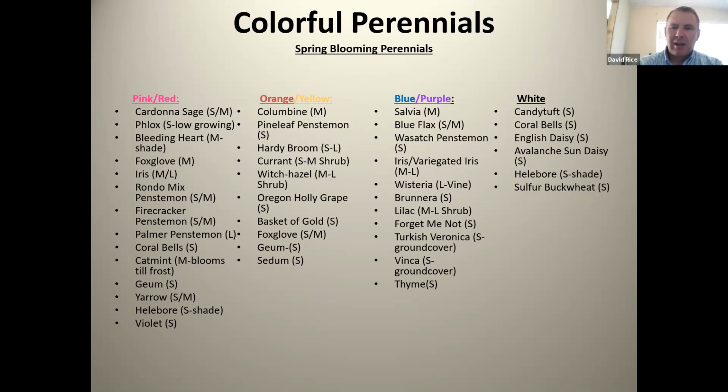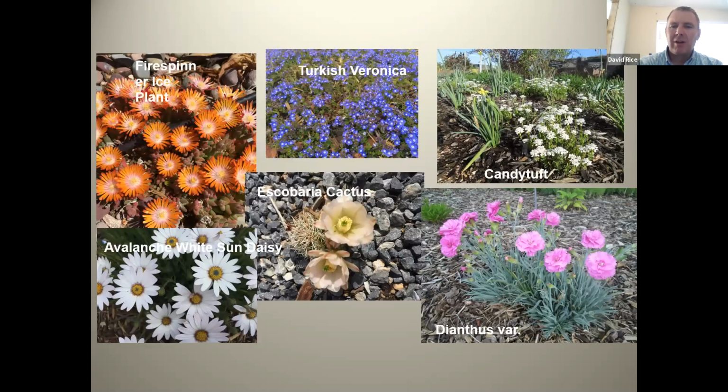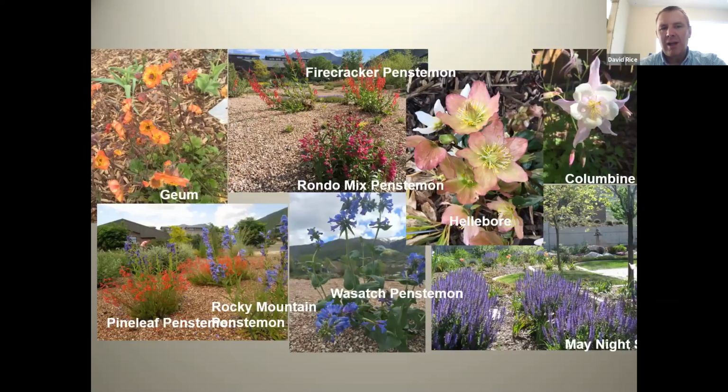This one's a spring. And then I'm going to go through these quickly, just these different pictures of some of those listed. Notice the orange ice plant and a Turkish Veronica, candytuft. Some of these I've already talked about. Dianthus I didn't showcase here, but it's a great one. The Avalanche white sun daisy, it's a short one. Again, I'm just showing you the geums, the Gila boards, they're great. I didn't show them in my other slides.